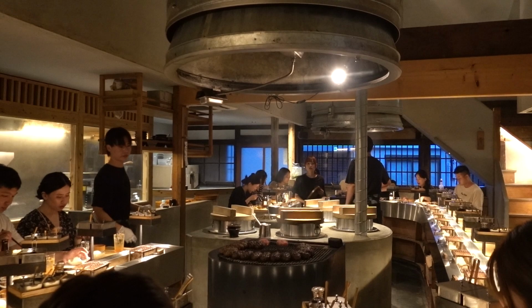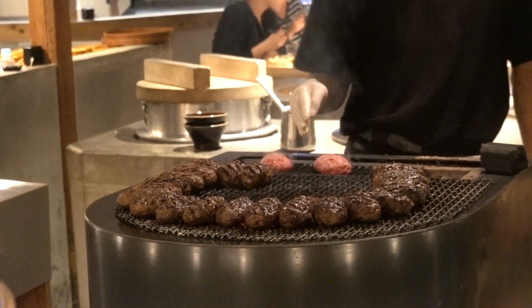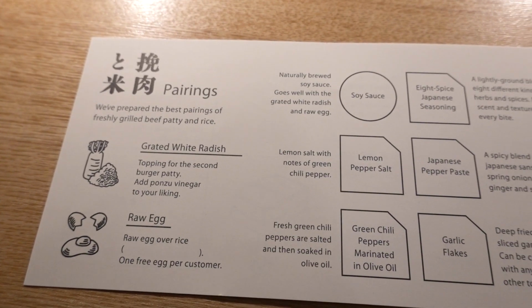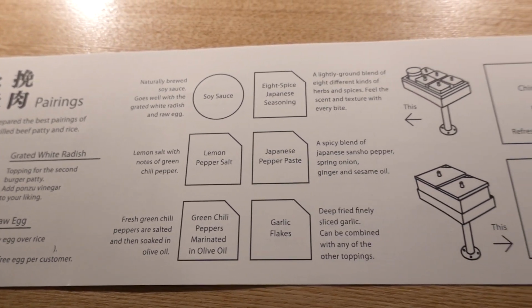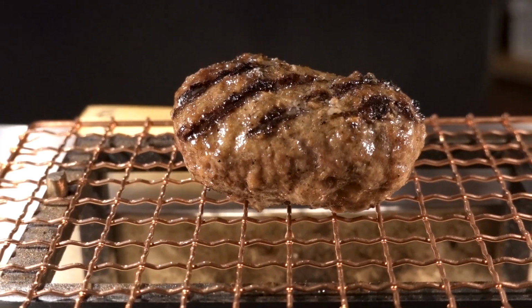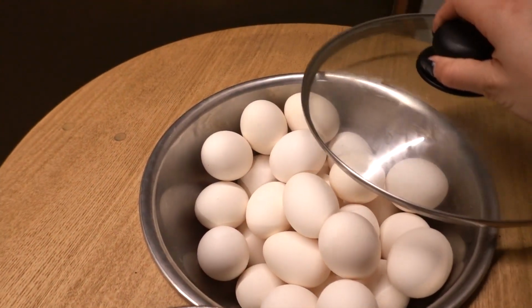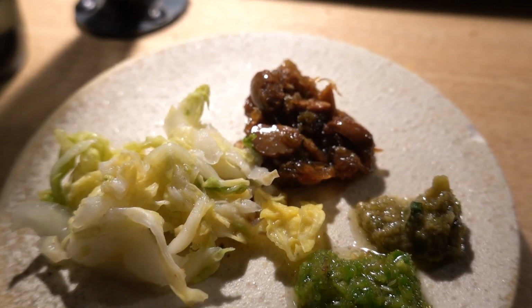Hikiniku is another place that specializes in Hamburg steaks, which is similar to what I had at the start of this vlog, but I believe Hikiniku is the OG place that started the trend of Hamburg steaks on rice. Only one set is available here, which consists of 3 90-gram beef patties, rice and miso soup. You can also help yourself to an egg if you want to have that with your rice, and there's also a number of condiments at your table that you can have with your meal.